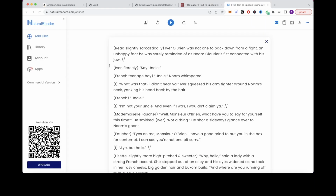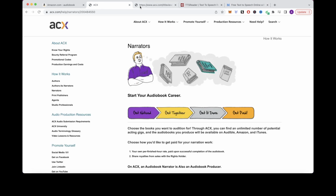And in order to hear a sample preview, just click on the play button. And then in order to download the text recording, you'll just click on this button right here that says MP3. That will then download the audio to your phone or computer. And then once you get the download, you will then submit this to acx.com so you can then get accepted.